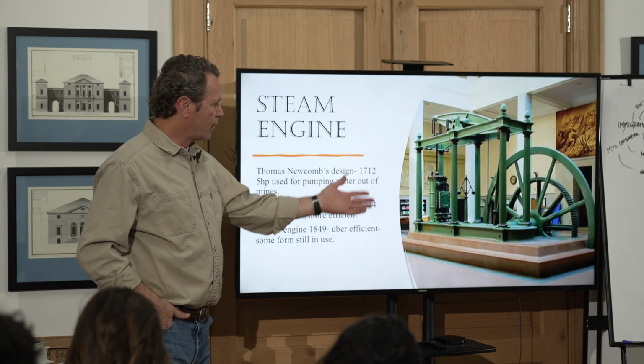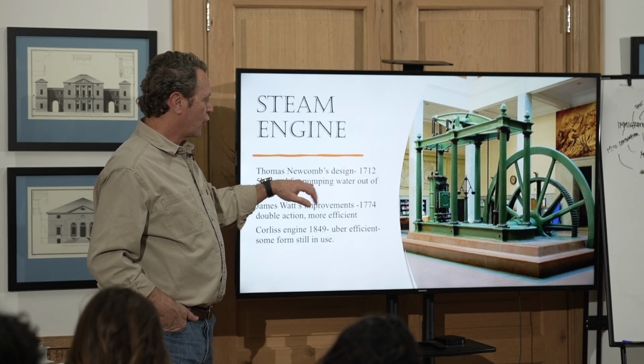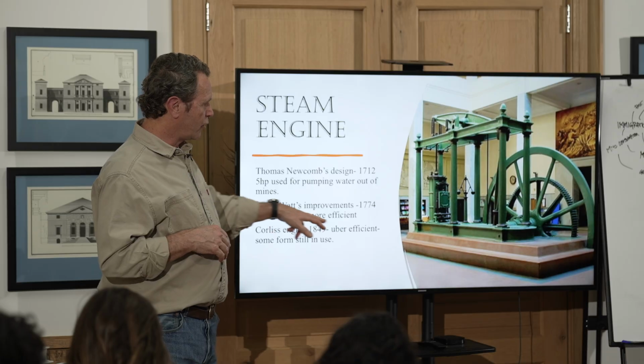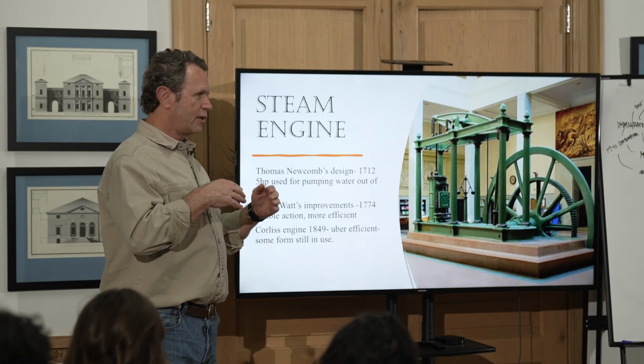What changes it the most is the steam engine. It's my focus for this time. Early steam engines were invented in the early 1700s. They were used for pumping water out of a coal mine, where water would fill in but the coal was right there. Very inefficient machines that didn't work very well, maybe 5 horsepower. James Watt's improvements in 1774 improved things, and they continued to improve.